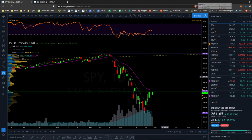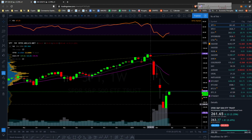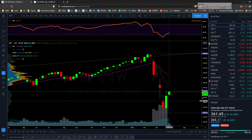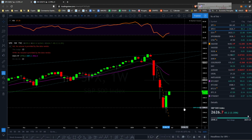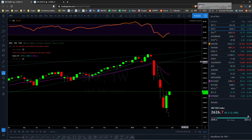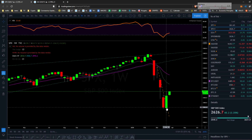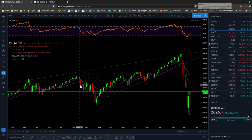The other thing that we can look at is the weekly. That really piqued my interest, and the tweet post from a guy that I really respect. He said, look, we never had the bullish engulfing candle on the SPX except at the 2009 bottom. So now I went and had a look at it, and let's look at similar cases, right?